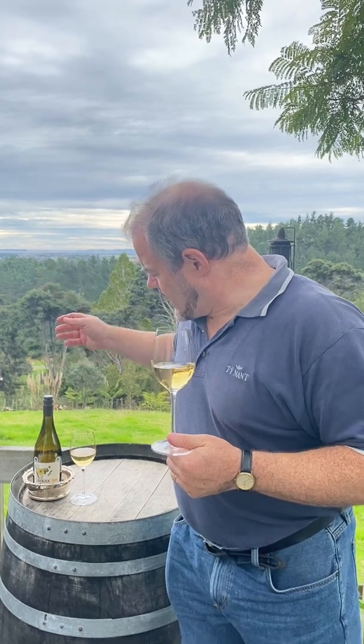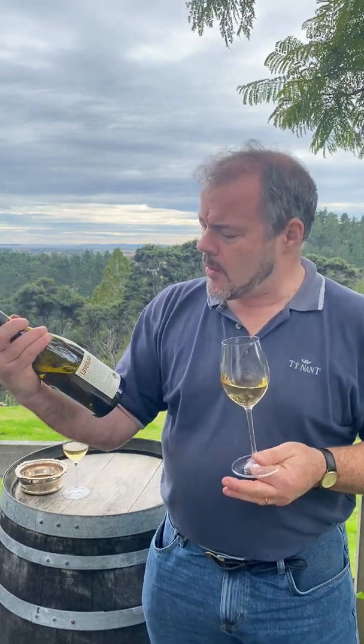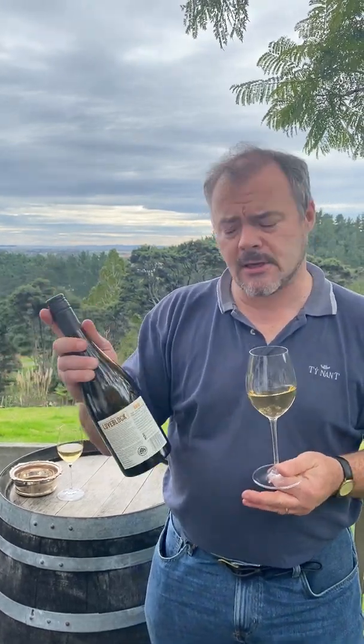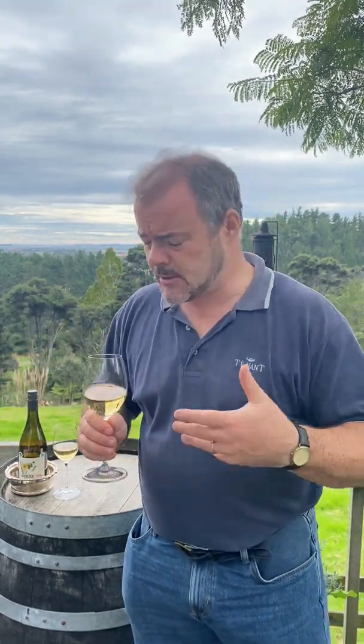I mean, obviously, this is a wine that comes with a screw cap, so it's preserved from oxygen that way. I would say this is the 2019 vintage, so it's had 2 years in bottle, so this is a bit of a test for the process to see whether it actually keeps it nice and fresh.